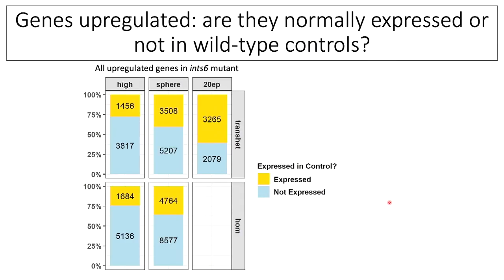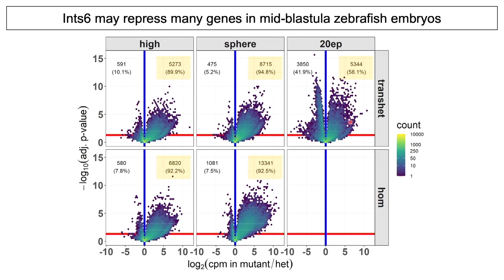Basically, what he found is a huge number of genes upregulated in the mutant, as you can see, at all of these stages, in either the trans-het or in the homozygous mutant.